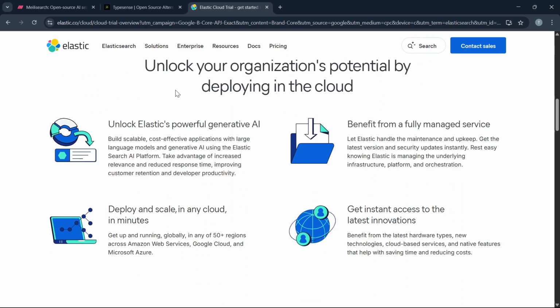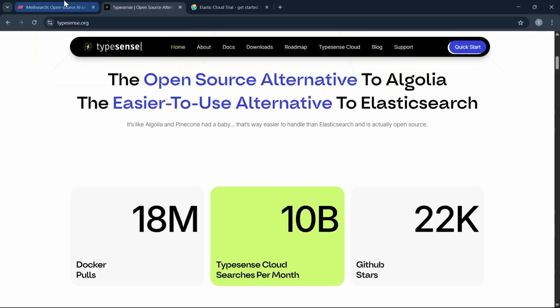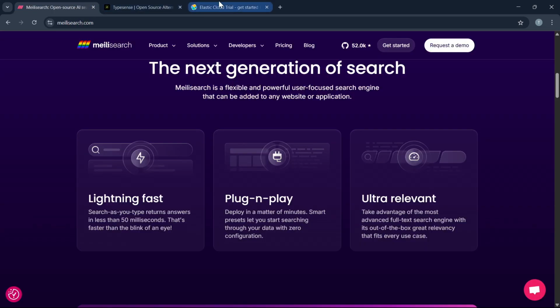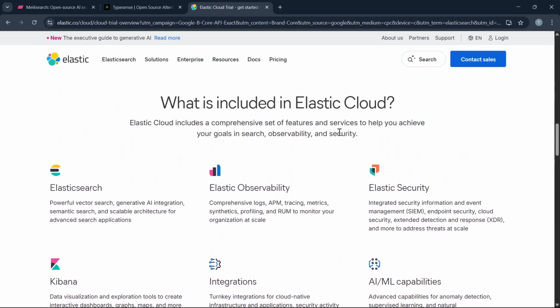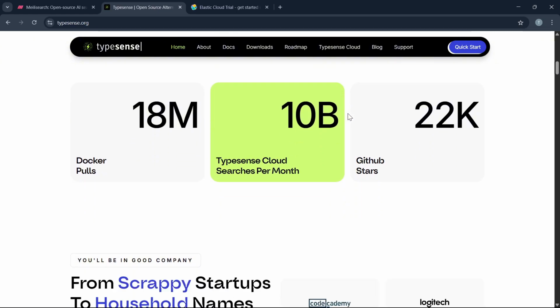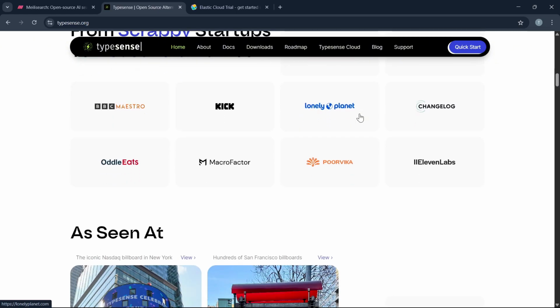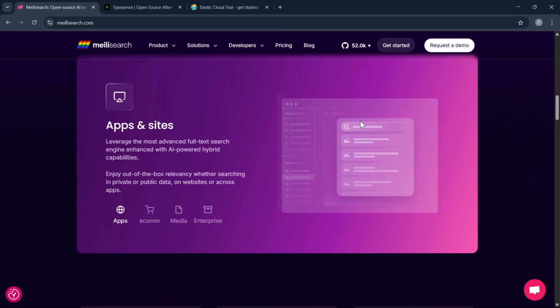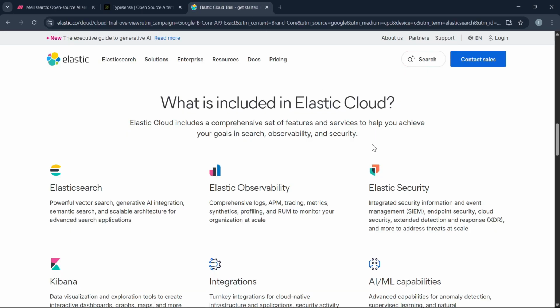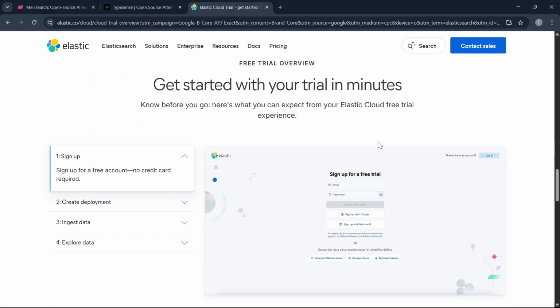Number one is setup and ease of use. Meilisearch and Typesense are super easy to set up, while Elasticsearch requires more configuration and resources. Number two is for their speed and performance. Typesense is generally the fastest, while Meilisearch performs great with typo tolerance. And Elasticsearch is heavier, but it is the scalable one.